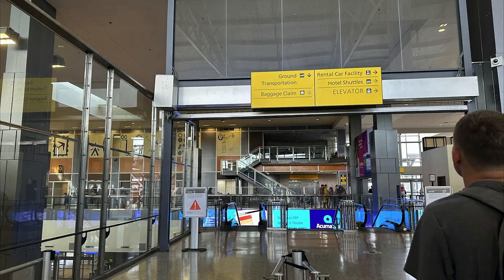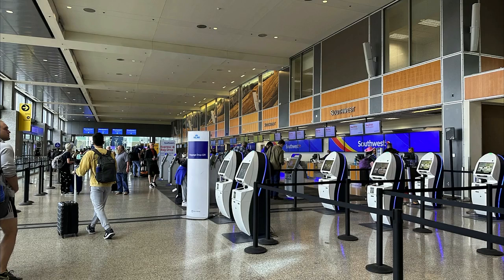Here is what we are looking at here to get to ground transportation, the baggage claim. So this also is really nice. This is right before that baggage claim that I showed you previously, but it looks really cool with the glass, and they've done a really good job monitoring that. Here is the check-in facility right here for Southwest. I think it's really cool.